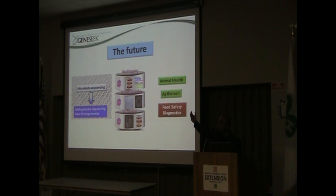The sequencing technology, I don't know whether you remember the Human Genome Project. It was a few million dollars to sequence one human being. Now we can do it for about $1,000. It's hopefully going to be $250 in the next 5 years. Tells you how much technology has changed.